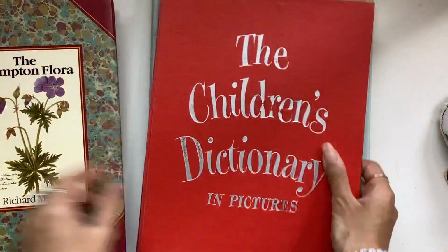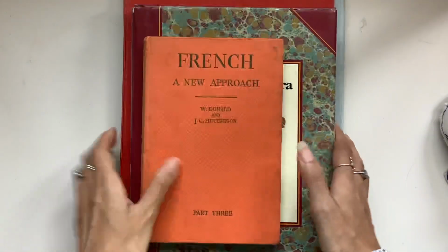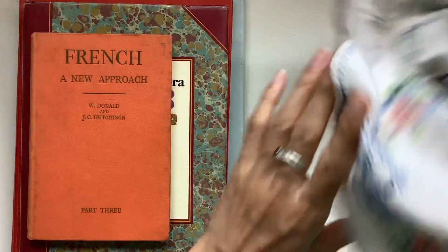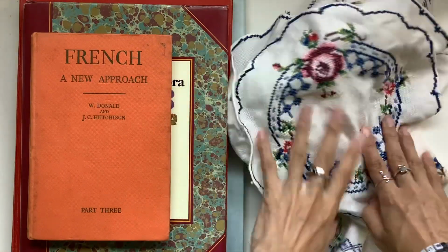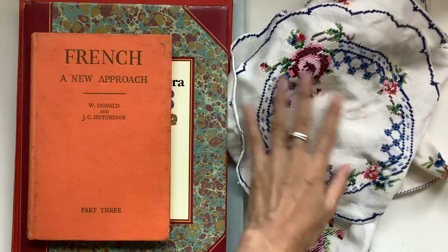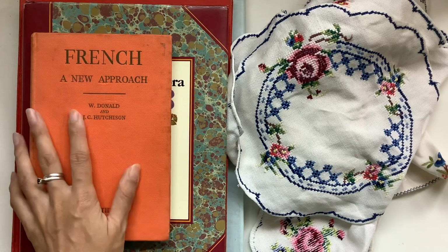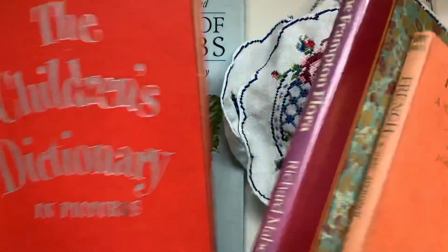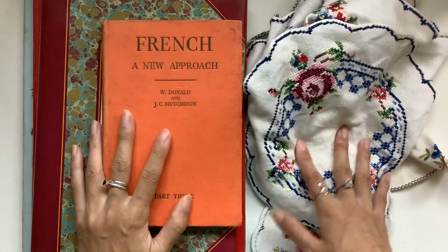So just a little look at some of the things that I got. I tried to restrain myself as much as possible with everything in boxes and with the move and storage and everything. I got some vintage ledger paper and some vintage music paper as well, and I've already been using some of these things in journals. I wanted to film this before I started using these pages and getting into these books.